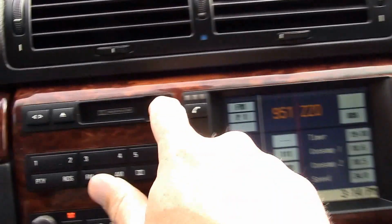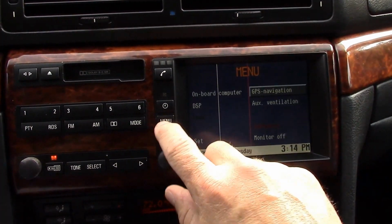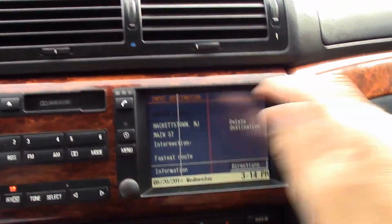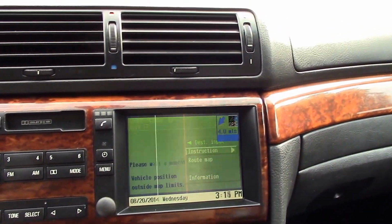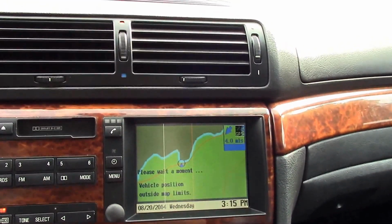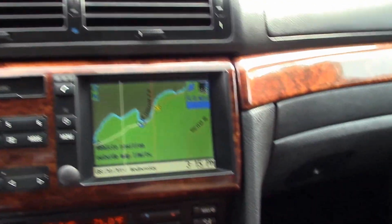I don't know if the cassette deck works. I never put a cassette in there. It's got a CD changer in the trunk. And get this, it's even got a built-in GPS, and that works. I've actually used it. I don't know if the CD in the nav system in the back is up to date, I doubt it, but you can probably get a brand new up-to-date CD and have yourself GPS.